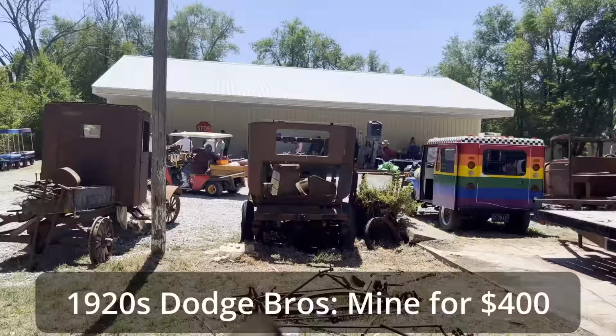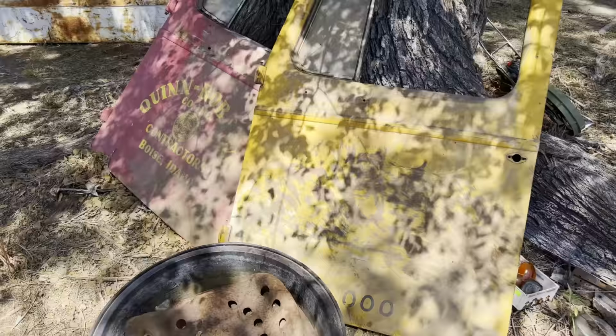We're loading everything up now. And all this right here, plus all those license plates. Plus, I got all this stuff in those boxes.